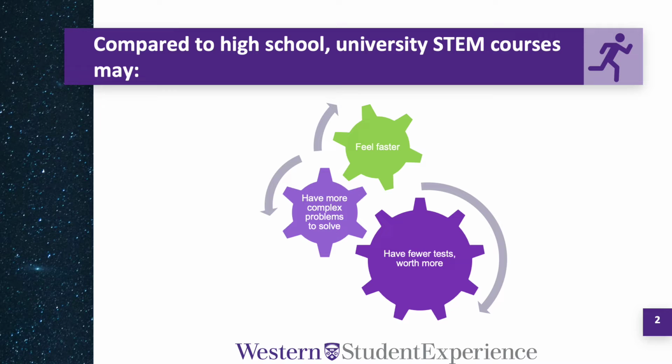Each incoming student to Western has already demonstrated they have the capacity to succeed in developing these higher-order thinking skills simply through your hard work in your previous education and your acceptance to Western. To understand what university-level STEM learning requires and how you can enhance your thinking and problem-solving skills, let's look at Bloom's taxonomy of learning.